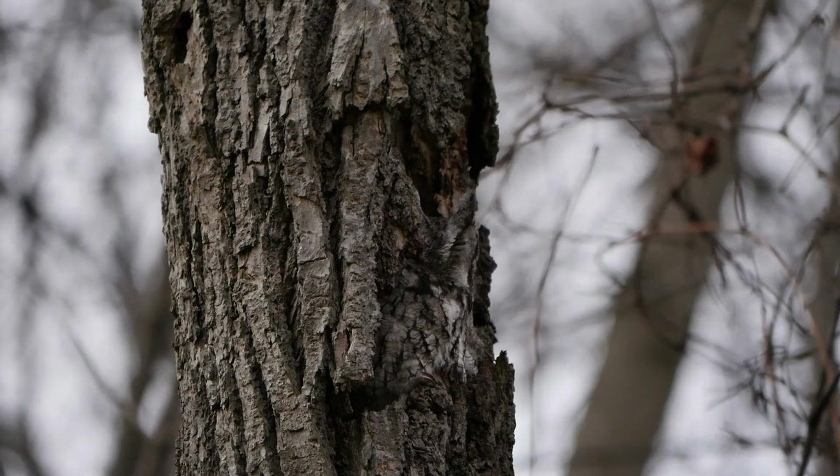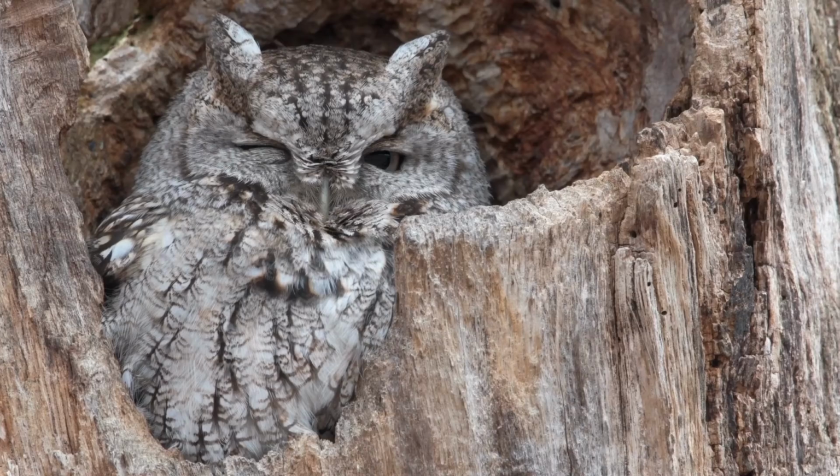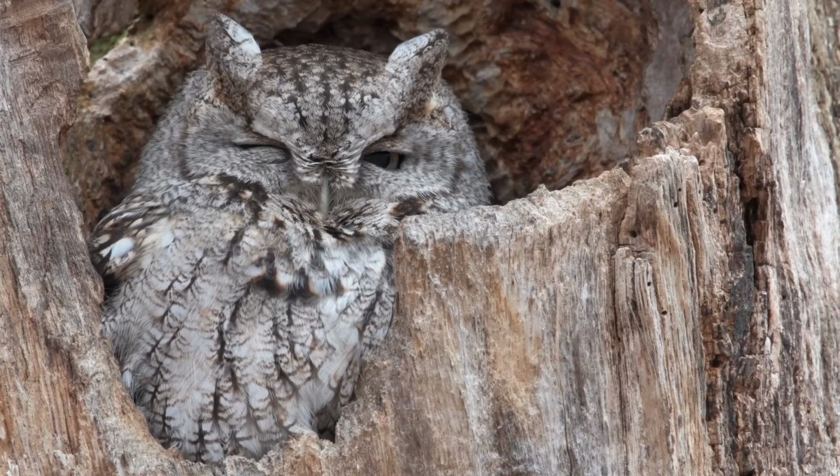Are your eyes up for the camouflage test? See if you can spot this eastern screech owl hidden in this tree. You got it! He's hiding right here. You might notice this owl is squinting its eyes, another behavioral adaptation to aid in his camouflage. Trees don't have eyes. Opening his eyes too wide might give his presence away to possible prey lurking nearby.